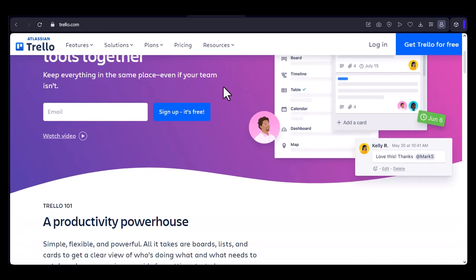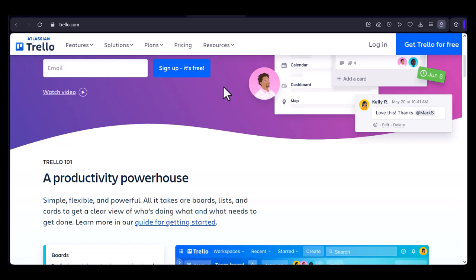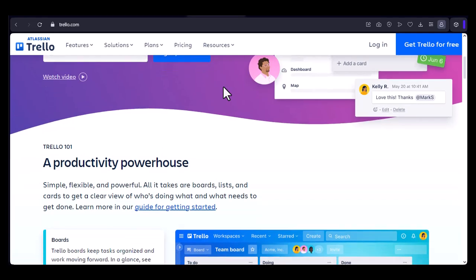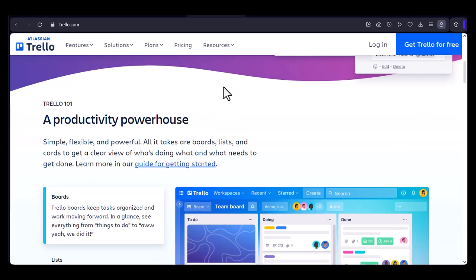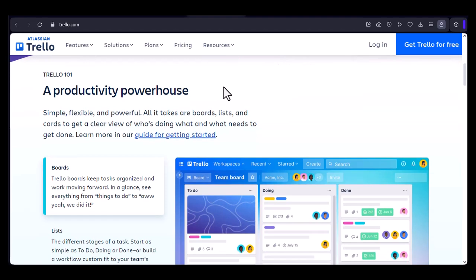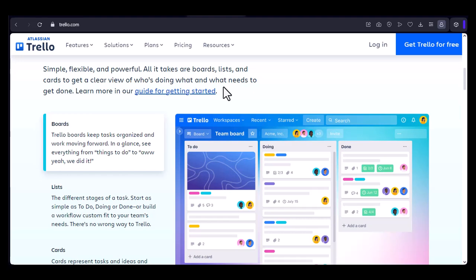Before we dive into the specifics, let's understand what Trello is and why it's so popular. Trello is a visual collaboration tool that helps you organize tasks and projects. It's essentially a digital whiteboard where you can create boards, add cards representing tasks, and assign them to different lists representing stages or priorities. But here's the thing, Trello is incredibly versatile. It can be as simple or as complex as you need it to be. You can use it for personal to-do lists, team projects, or even complex business workflows.